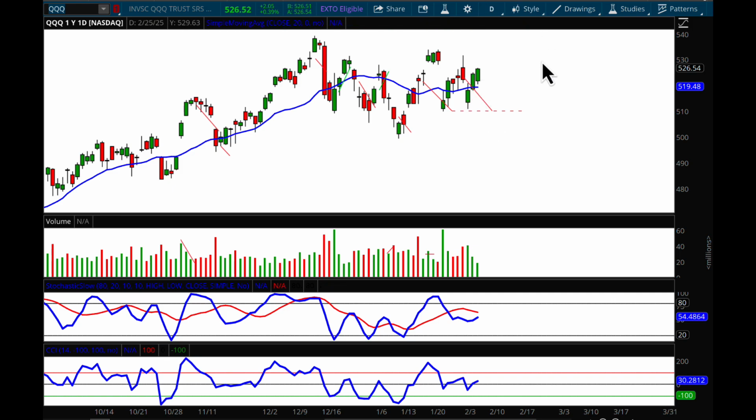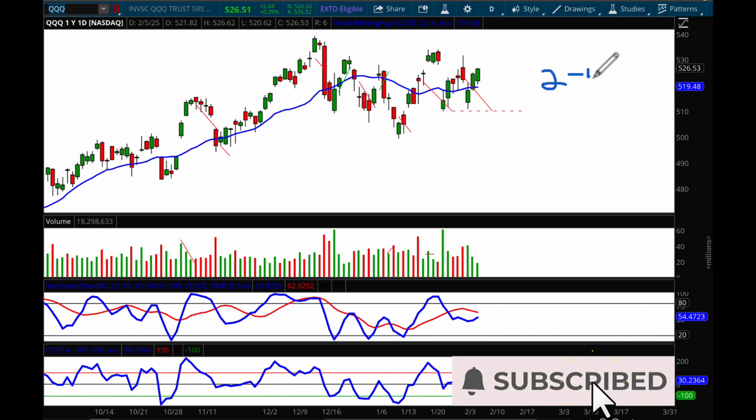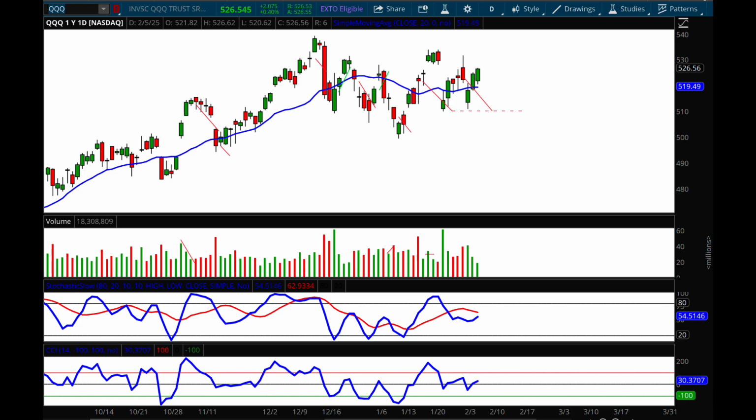I tell this to all of our members over and over again. When the momentum line crosses, you generally get 2 to 4 days of movement in the direction of the cross, whether it be upside or downside. Expect 2 to 4 days. So we're already at that 2-day mark. We'll see what happens throughout the rest of the week. We only have 2 more trading days left until Friday, and I think we're going to see some pivoting right across the board. So again, downside target on Qs still in place right there at 510.16.